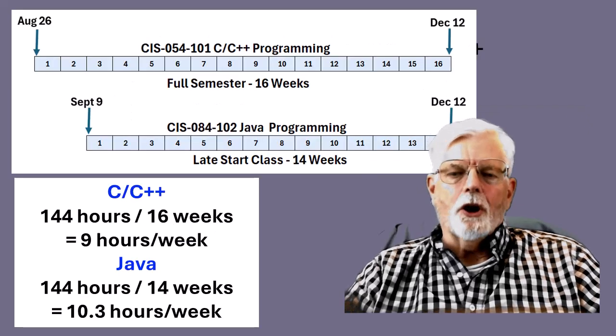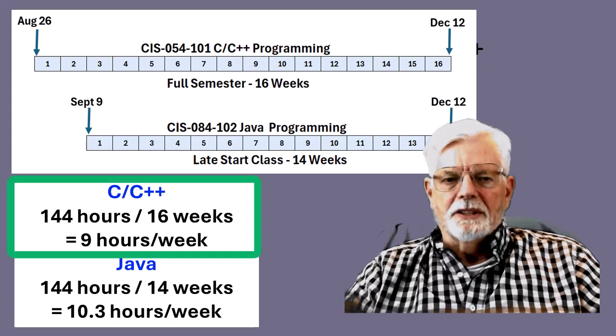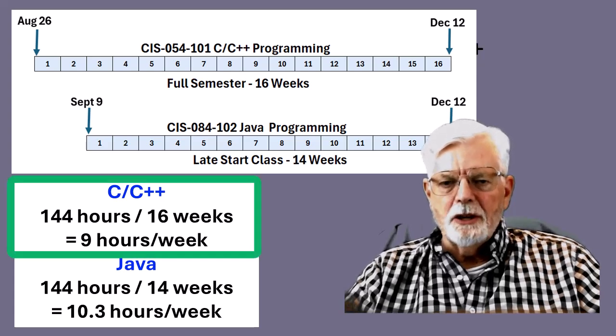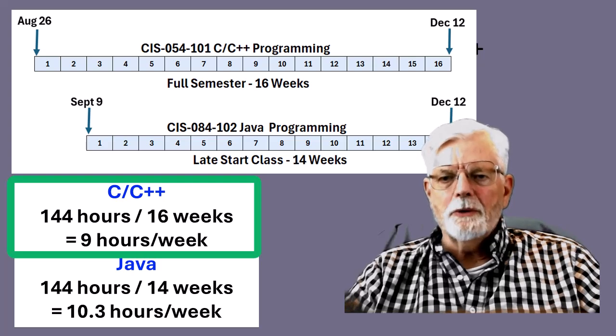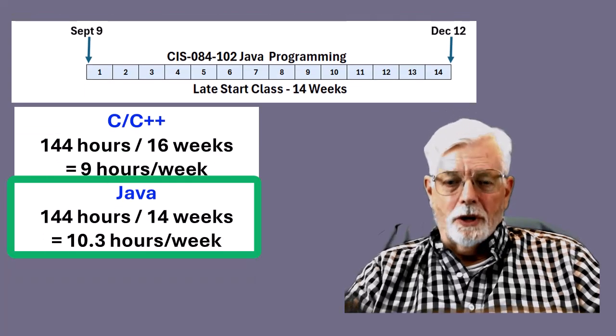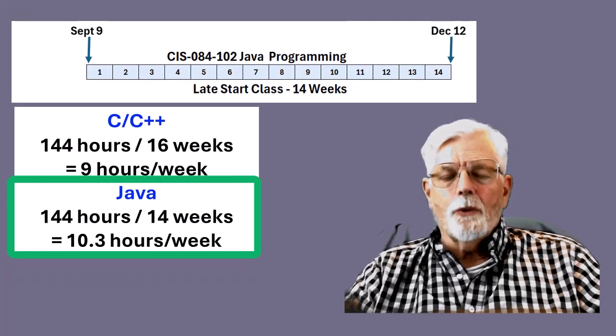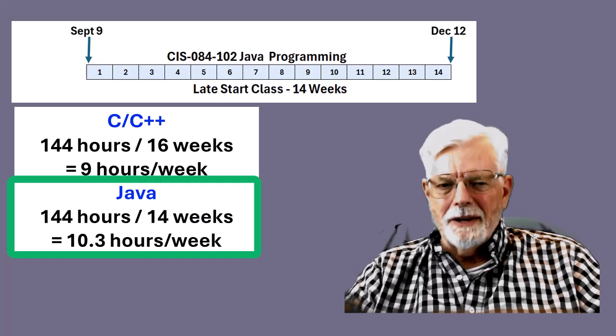These classes are divided into learning modules with one module each week. The C++ class is 16 weeks long. 144 hours divided by 16 weeks equals 9 hours per week. The Java class is only 14 weeks long. 144 hours divided by 14 weeks equals 10.3, or about 10 hours per week.